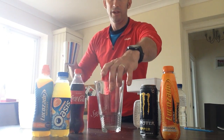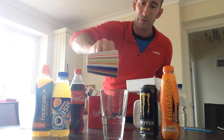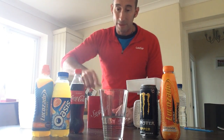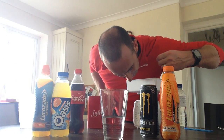So for visual aids, I'm going to use this glass. So this is 100 milliliters of drink. That's not a lot, right? If I was a small child, I'd probably drink that quite easily. But there's 10 grams of sugar in there, so just make sure these are set to zero.